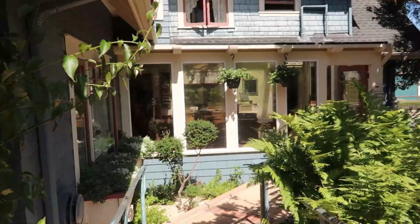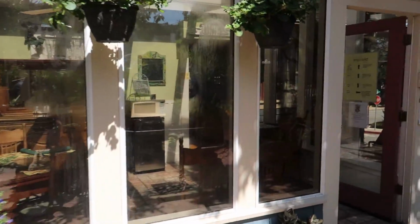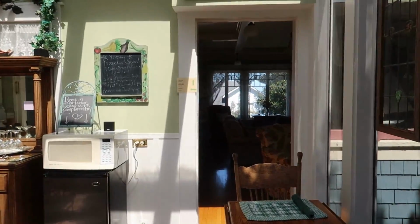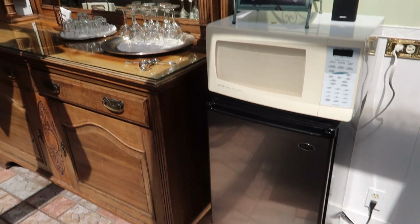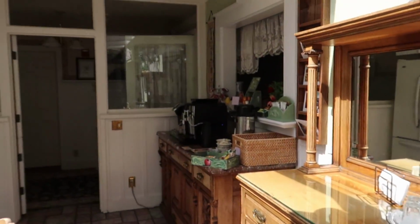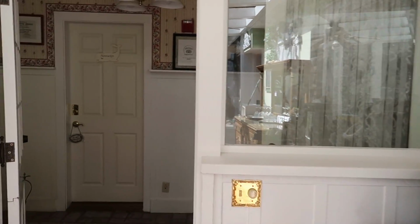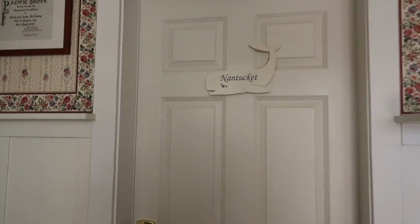Coming around to the entrance. I love this place, it's really quirky. Really quirky. We've got a living area. We've got complimentary items in the fridge for you. Tea and coffee making facilities, all complimentary. It's really nice touches. And then this is our room, the Nantucket. Very nice.